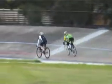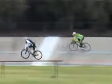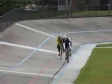Gemma, if she is to win this, is going to need to force the pace and force the issue and not let John dictate it to her. She takes a bit of height. John goes up with her. Ducks down again. She's trying to give herself some room to move, but John's not giving her much space. He's doing a good job of controlling it from the front.